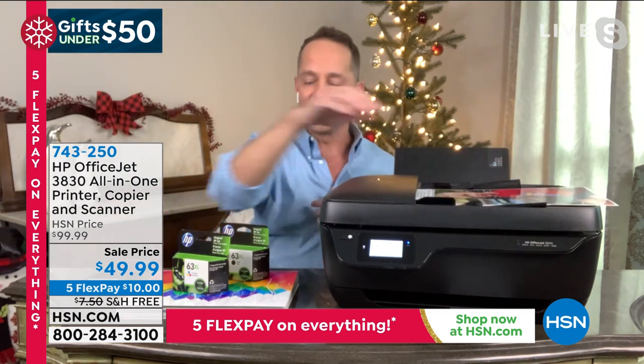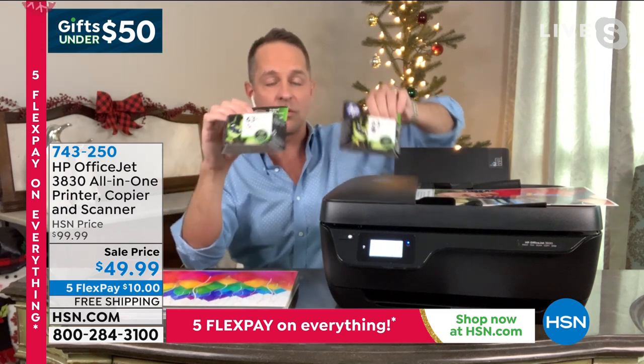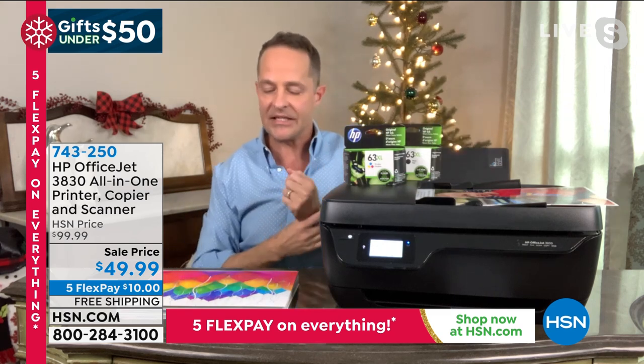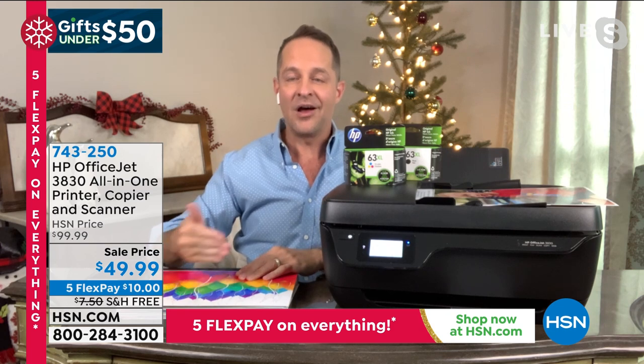And then, of course, the other big thing is this is HP Instant Ink compatible. So we're including a full color cartridge and a full black cartridge. Those print a little bit over 150 pages each. And then when it's time to replace your ink, because this is HP Instant Ink compatible, you save up to 50% versus what you would spend on original HP ink.